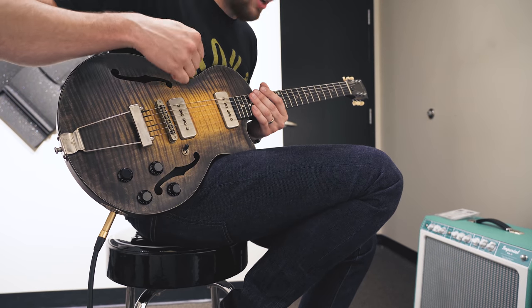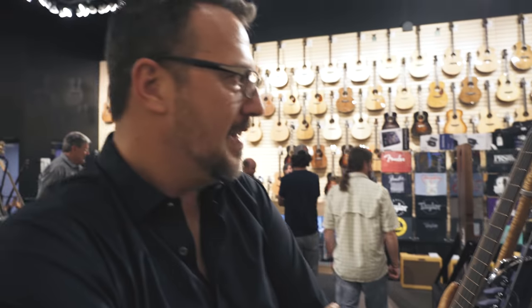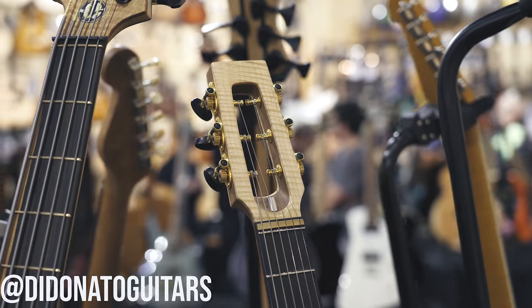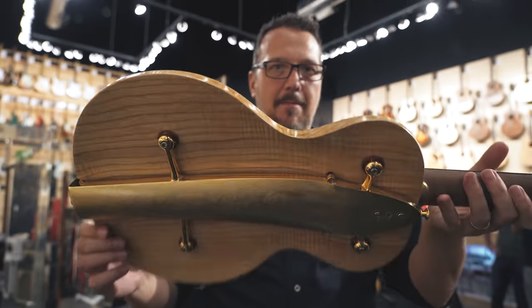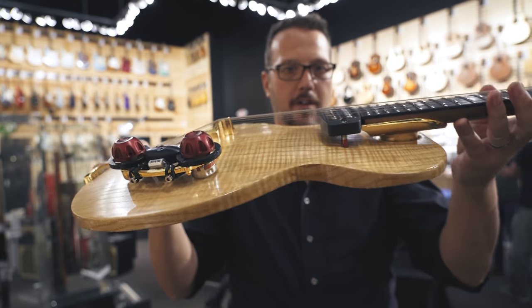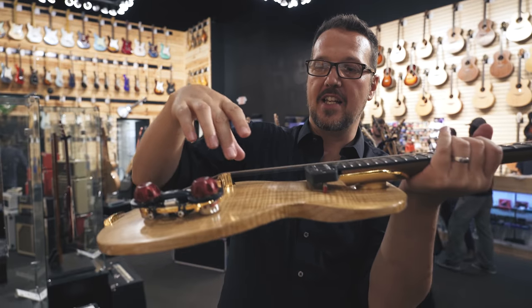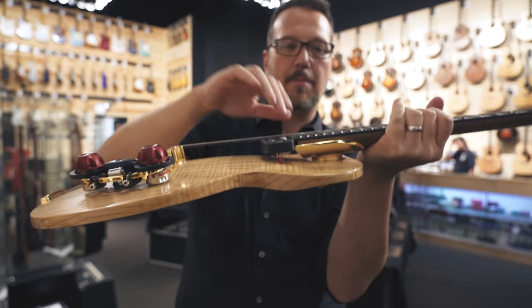I get why Gary likes these. Jamie, what is this? Yeah, this is Di Donato Guitars from Venice, Italy. This is a suspended archtop. Everything on this guitar is attached to the aluminum frame, except for the top. So the only thing that's touching the top is the bridge here. But the strings are mounted into the frame, the electronics are mounted in the frame, the pickup, the neck.